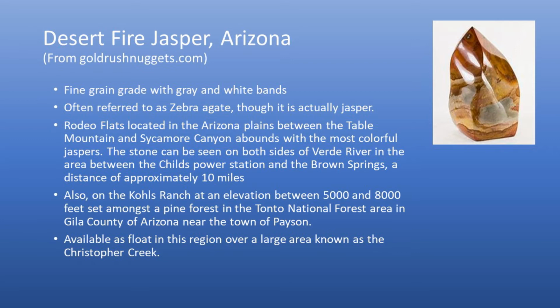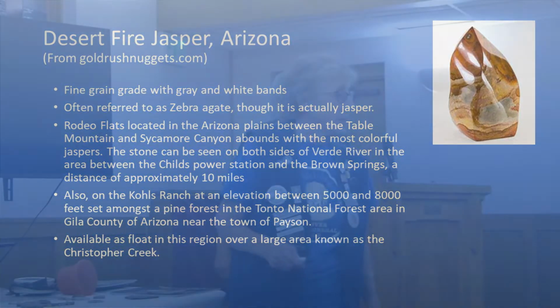What is it called? What did you say? So it comes from Rodeo Flats, Sycamore Canyon, I don't know, these places in Arizona, Coles Ranch, and Gila County. Gila County, of course, got flooded away over Christopher Creek.